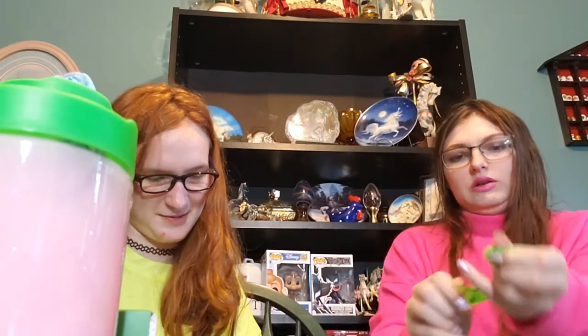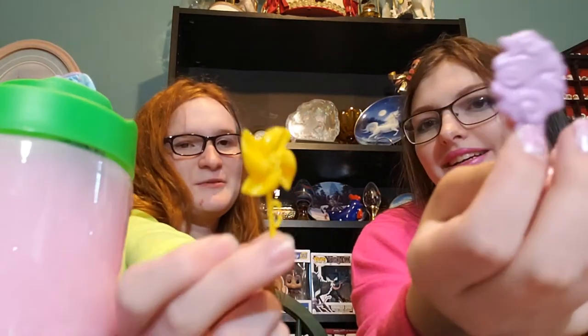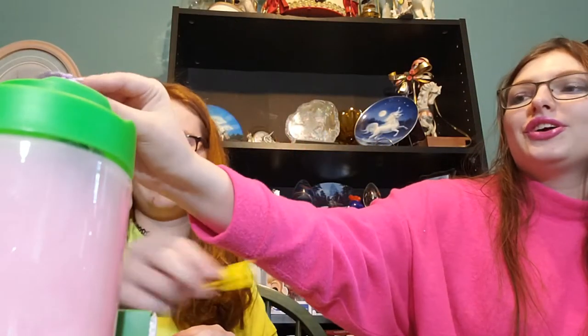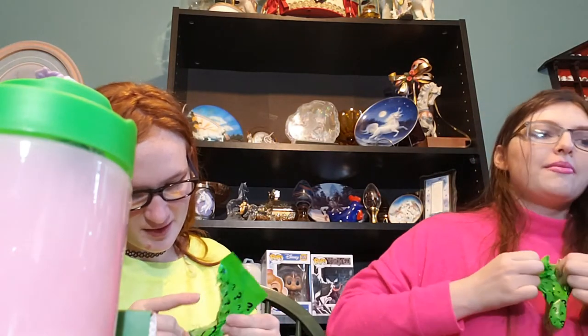I accidentally opened my hair. Oh, I yeeted it. It looks like it's supposed to be a little piece of cotton candy. Pinwheel. Oh, those are called pinwheels? How long does this have to dissolve in the water? I don't know. I'm just going to aggressively shake mine until it gets done.